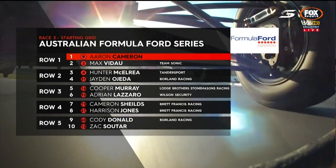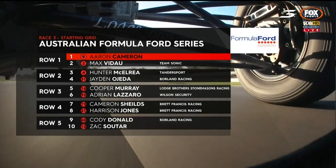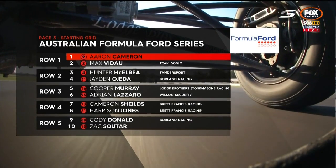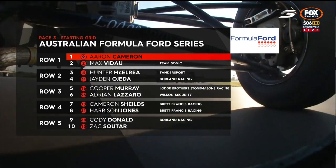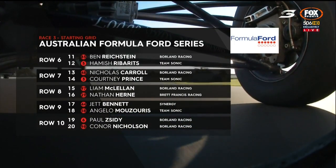Matt Nolte joining me for this one. It'll be Aaron Cameron and Max Vidot off that front row. Aaron Cameron has been lightning quick. Hunter McElrea, son of Andy McElrea, off position number 3 alongside Jada No Jada, who's in this championship fight. Riding on board with Cooper Murray, he'll start out of 5th. Adrian Lazaro caught up in that lap 1, race 1 accident. Cameron Shields won Formula 4 2 weeks ago in Perth. He's out there in this field.